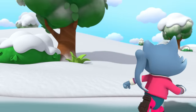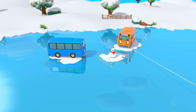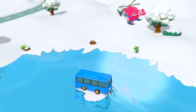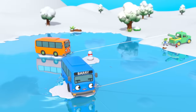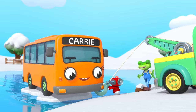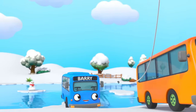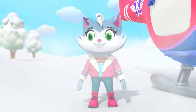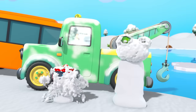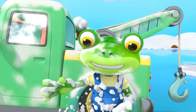No problemo. Vamos, Helena. Got you. Push the button, Red. We did it! It's a shame we couldn't save the snowman too. Gecko? Whoops! Lo siento! That's okay, Cat. We got a snowman after all. Or a snow gecko anyway.